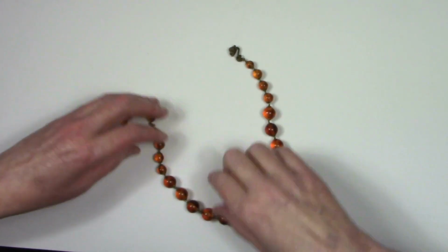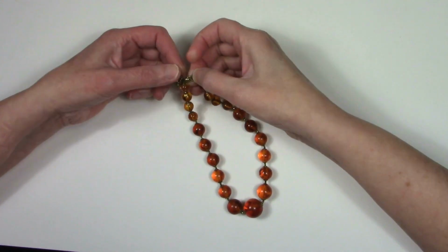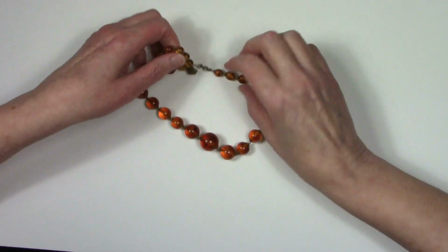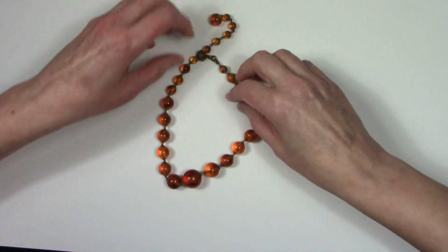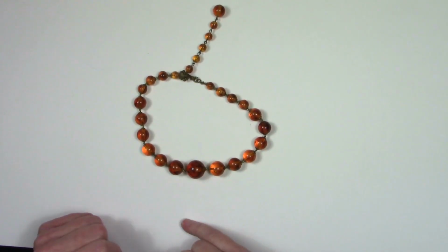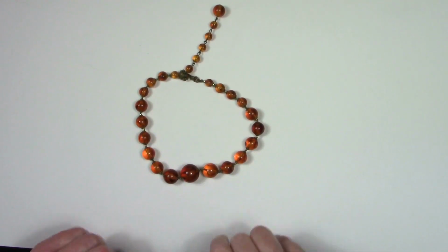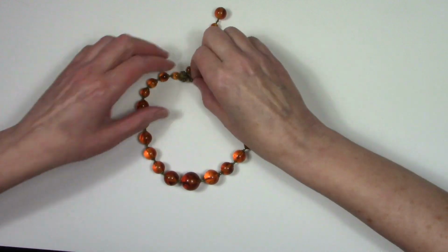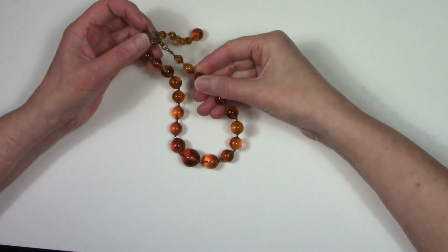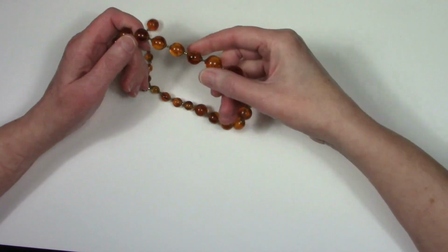All right. Oh, this is a pretty choker. Oh yeah, this very small choker. Definitely vintage. We have that extension chain here, so it's probably about 14 inches once you add the extension chain in. It's plastic beads. We'll take a closer look.